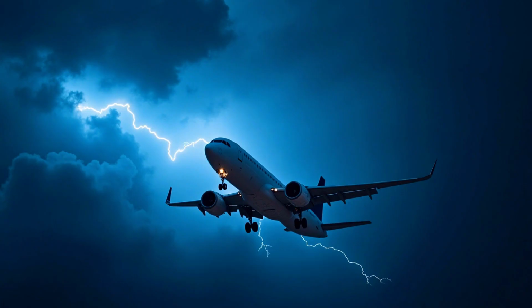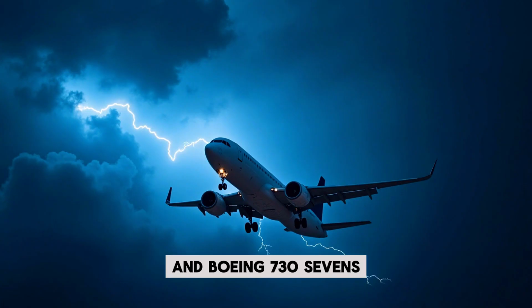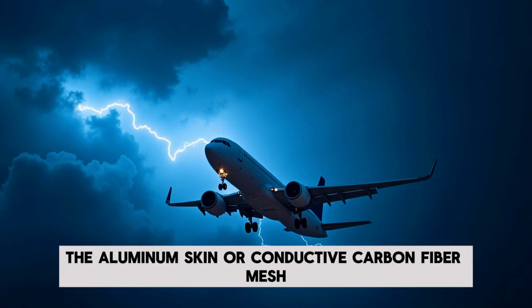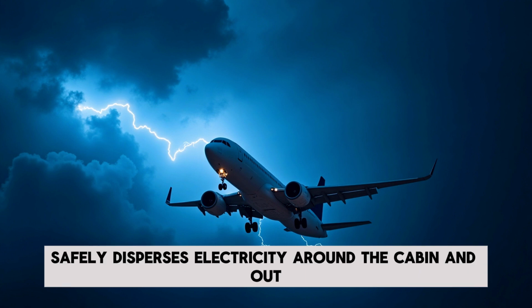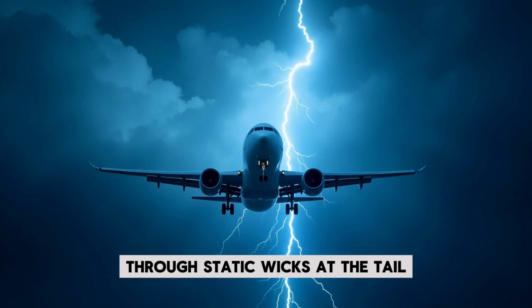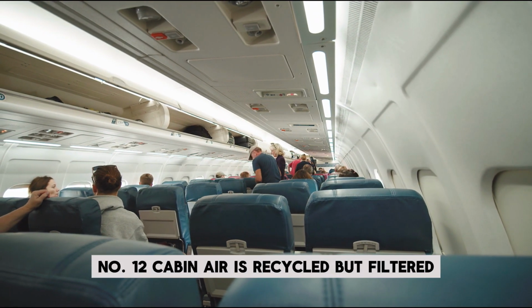Today's planes, including those in Delta's fleet of Airbus A321s and Boeing 737s, use lightning diversion technology. The aluminum skin or conductive carbon fiber mesh safely disperses electricity around the cabin and out through static wicks at the tail. Number 12. Cabin air is recycled, but filtered.